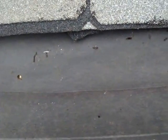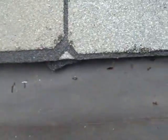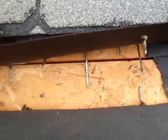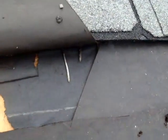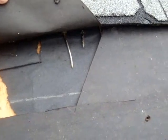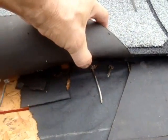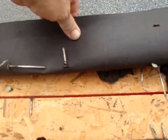I'm cutting the new felt that they put down so I can show you what's under it. Sometimes guys are in such a fast-paced hurry that instead of cleaning the nails off of the roof, they will just put the felt right over top of the old nails. All they have to do is sweep it off the roof, but hey, you can see where they just covered it up. So they had a mess under here that they just covered up.